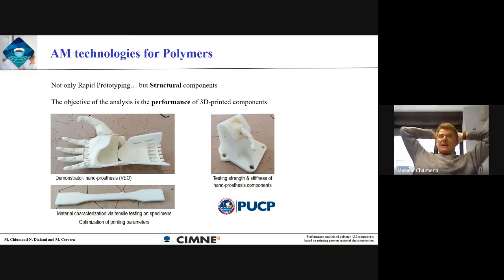And the idea is to be able to perform numerical simulation of components made by polymers. There are different kinds of polymers, PA, PLA, ABS, there are many kinds of components. The question is that at the beginning, this technology was mostly used for rapid prototyping, meaning to have the component printed and in your hand, and you just check the feasibility of the component using other technology, for instance, injection molding, casting, or whatever. But more and more, the idea is to use additive manufacturing for structural components.